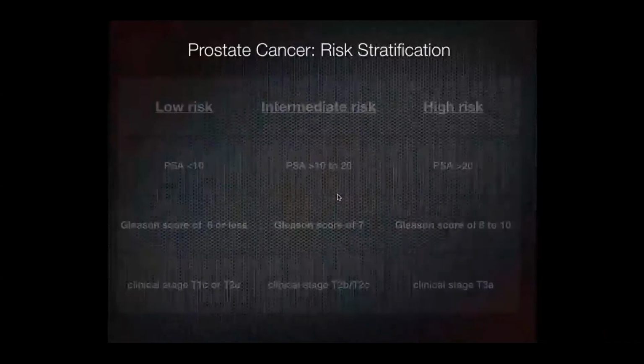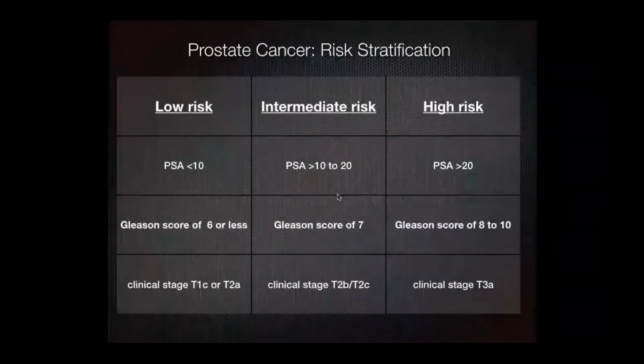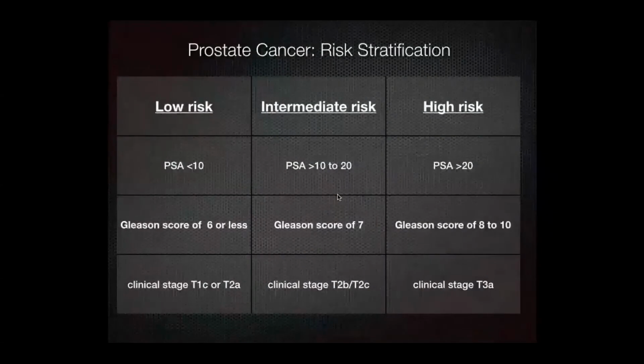So when you stratify risk for prostate cancer, you can have a low-risk cancer, you can have an intermediate risk cancer, you can have a high-risk cancer. Gleason 7 is basically our middle of the road cancer. And the Gleason score is basically the pathologist looks at the cells under the microscope and assigns a score from a 2 to 10 grading system. And 7 is a fence that divides those scores. 8, 9s, and 10s are more aggressive. 6s are a little bit less aggressive. So that's how we grade prostate cancers.